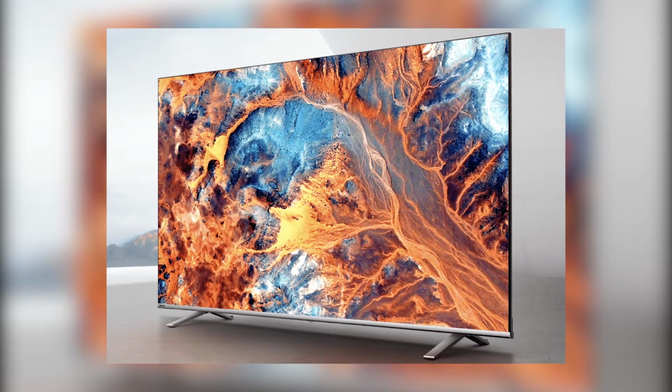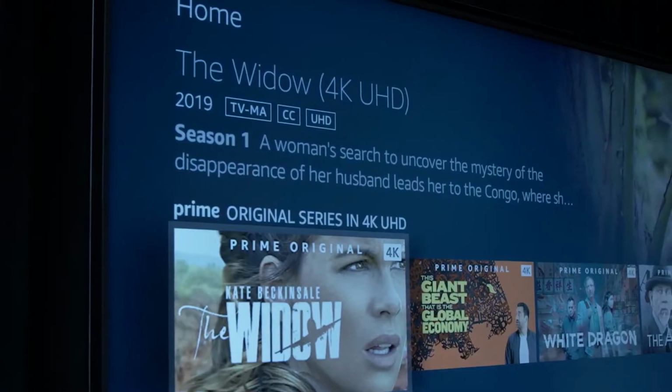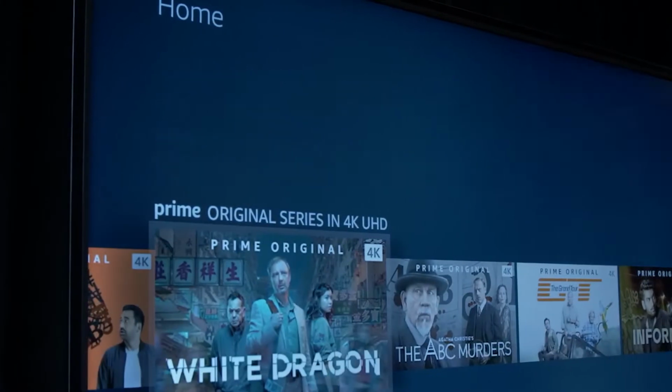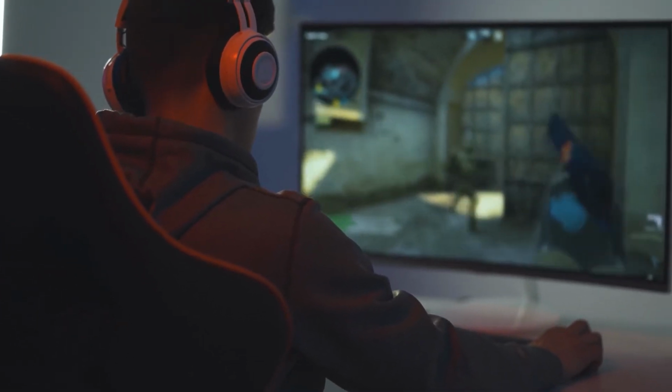It's decent for watching sports and TV shows, as it has good reflection handling, but it doesn't get bright enough to fight glare off. It's okay for gaming, as it does have low input lag and a quick response time, but it doesn't have other gaming features like variable refresh rate support.